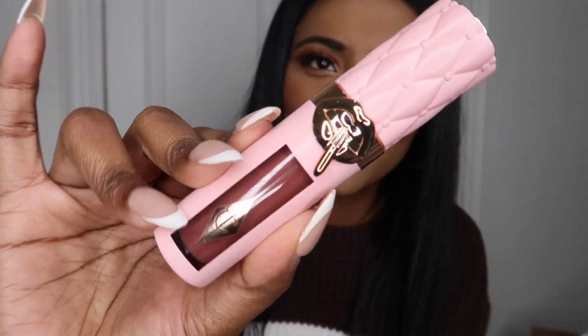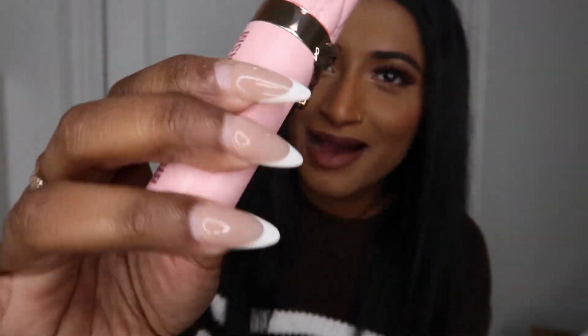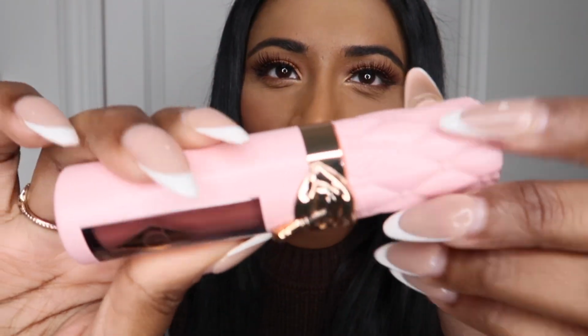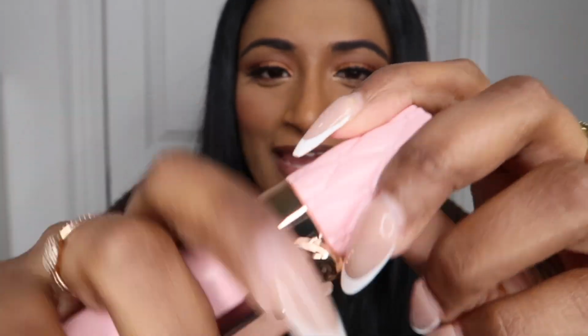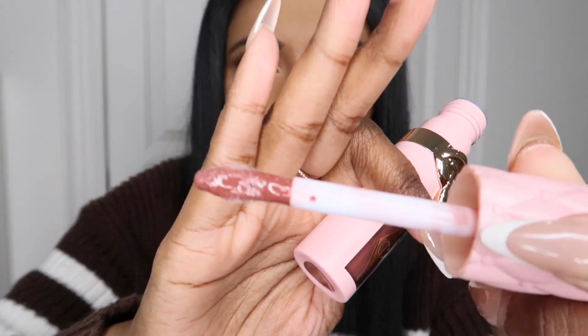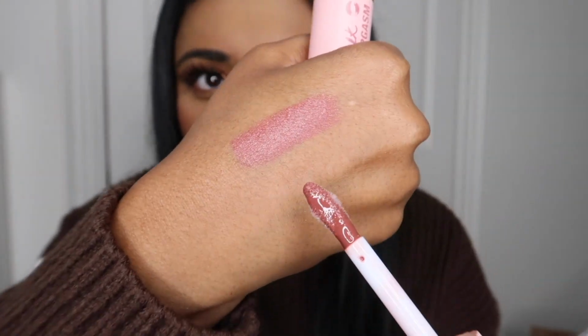And look at this packaging. Oh my god, it's so cute. It's pink. Oh, this packaging is adorable. It has a lip here with a little lip product. Oh, this packaging is everything. And then let's see. So it is a doe foot applicator. And then let's swatch it right here.